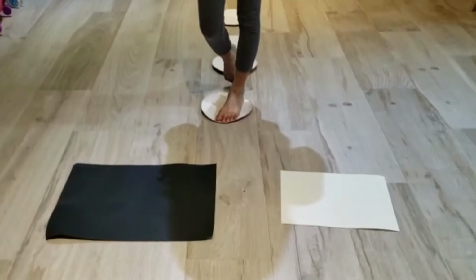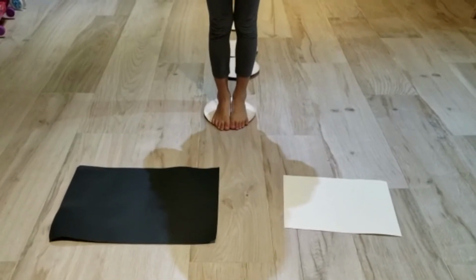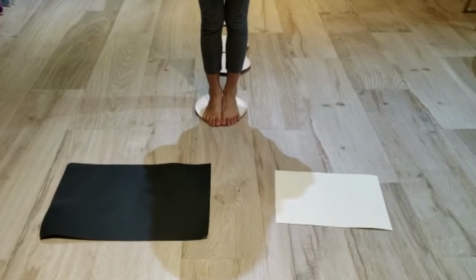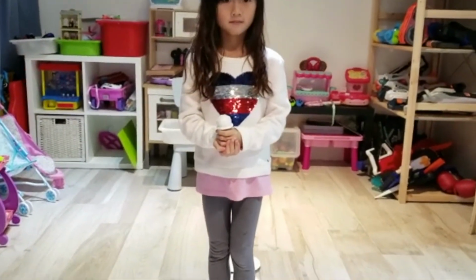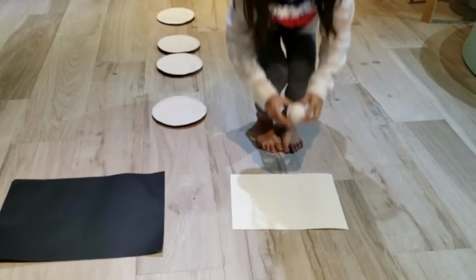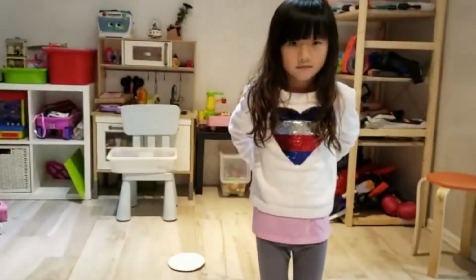1, 2, 3, 4. Where is white, children? Can you point it to me? Is it this one or that one? Let's see where Courtney is going to put her white ice cream. Ta-da! White, white, white. Perfect.